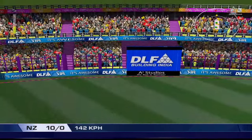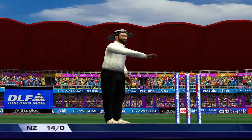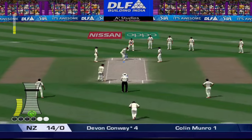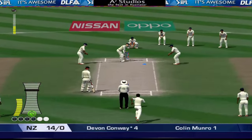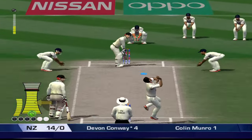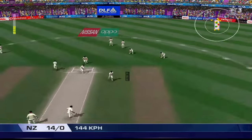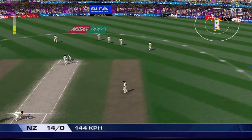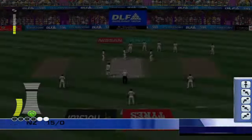Won't please the wicketkeeper. Four byes. That's a mistake by the wicketkeeper. There's the umpire signal. No ball.